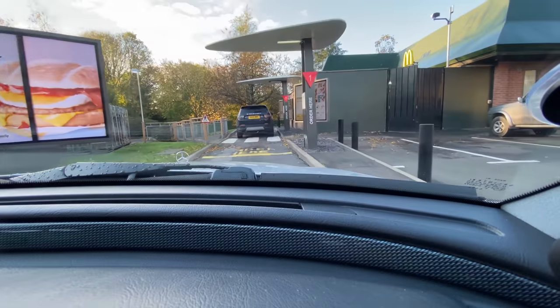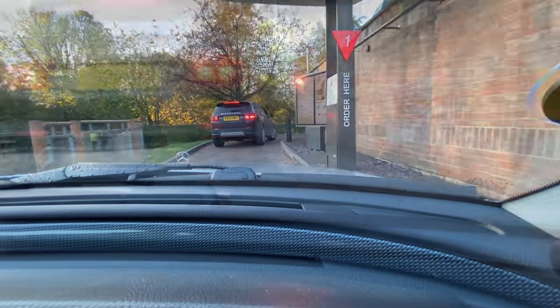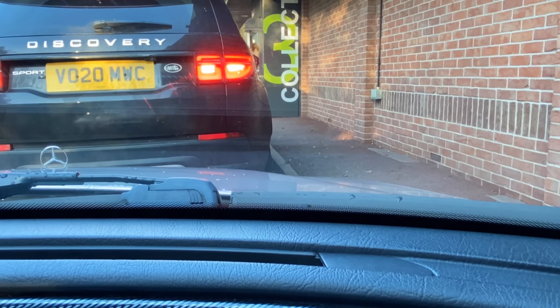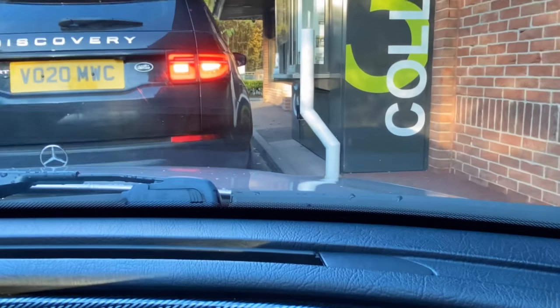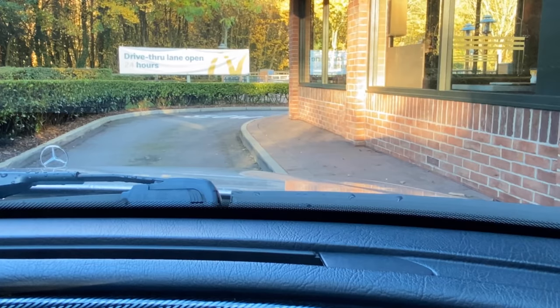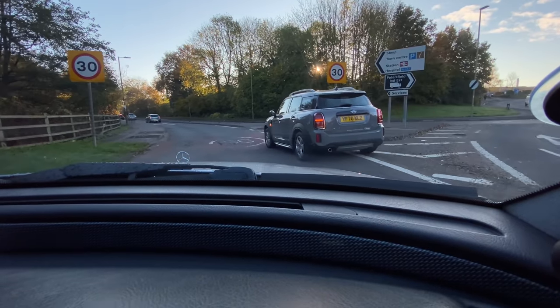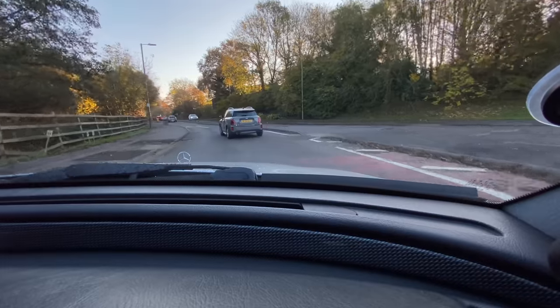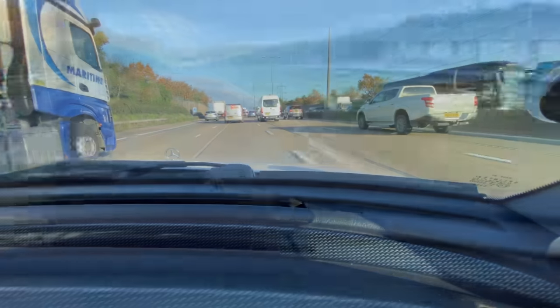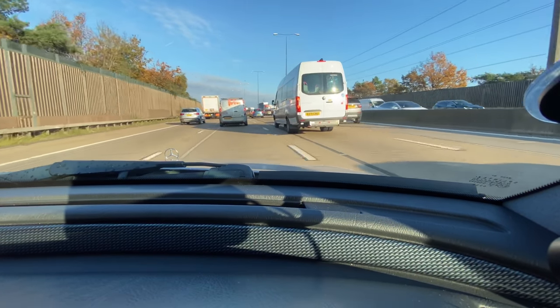Okay, so quick pit stop. Obviously I'm gonna be out there most of the day. There's always one, isn't there? Go on then. Deary me. Nice. Welcome to the M25 car park.